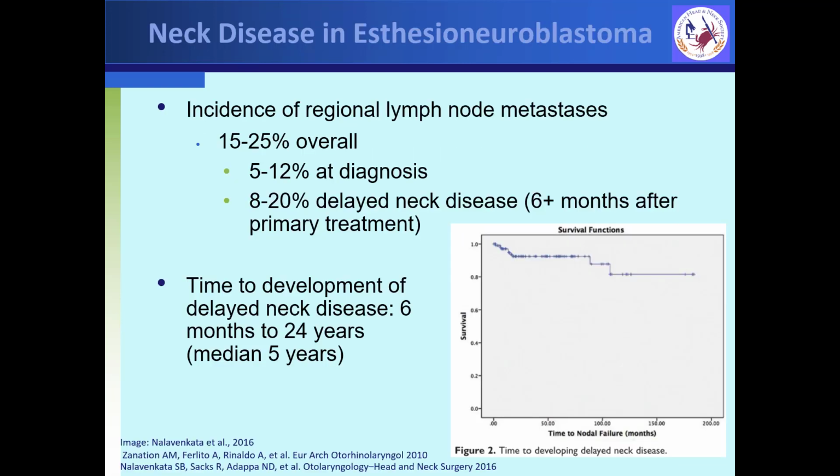Most tumors present solely as local Kadish A through C disease, as the incidence of neck disease at the time of initial diagnosis is between 5 and 12%. However, esthesioneuroblastoma has a characteristic predilection for delayed cervical lymph node metastasis, with most regional lymph node disease arising at least 6 months after primary treatment, and eventually occurring in up to 25% of patients overall. Some studies have shown the development of lymph node disease over 20 years after primary treatment.